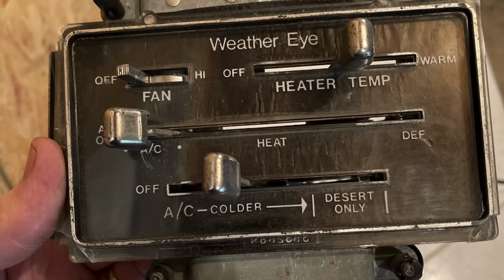It just wasn't something that was pretty typical by, let's say, the 1970s. This control is from, I believe, a 1971 or '72 Javelin. Now, the other interesting thing on that control is that desert-only setting. What does that mean, and why would AMC call it the desert-only setting?